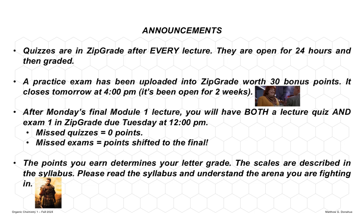80. What is it for a normal class? 90. So that is a built-in curve, right? I do not curve in this class at all. The points you earn are the points you earn. They're not influenced by anyone else. So whatever the average on exam 1 is, that's the average. The points you earn are those points. That number is not going to change. So I'm not going to be bumping that up at all.